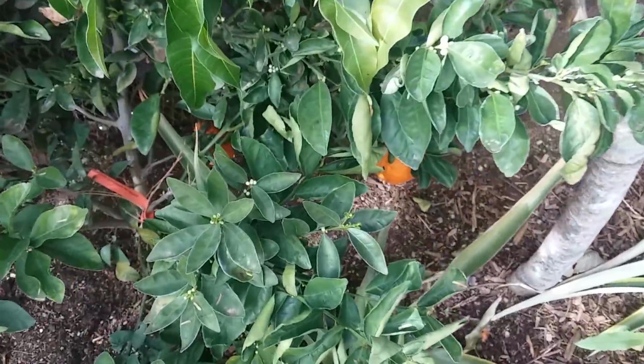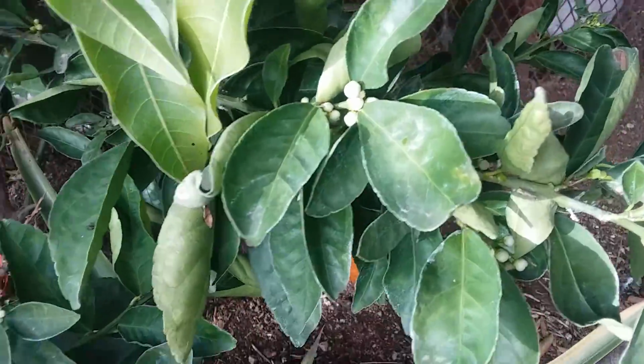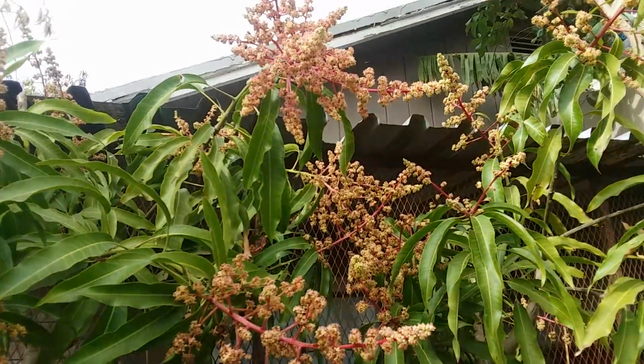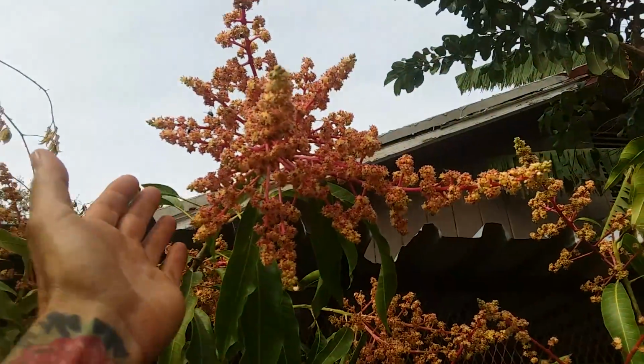Like I said, these are mandarins. All new leaves. This is another mandarin. Blooms. And that's sitting under a mango, and this mango is just blooming like crazy. Look how big these are.